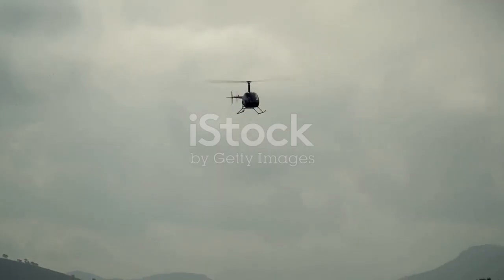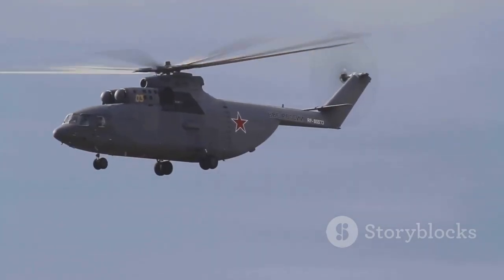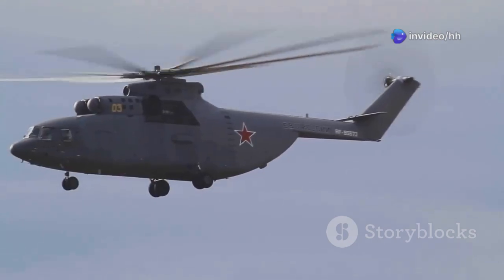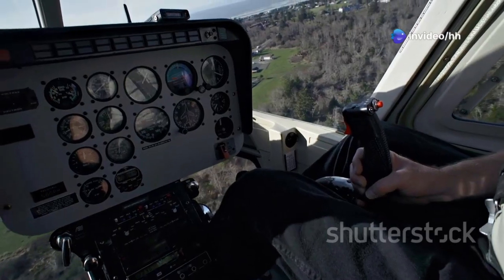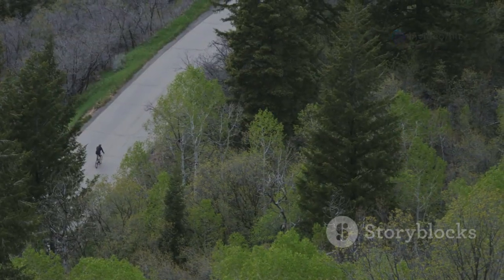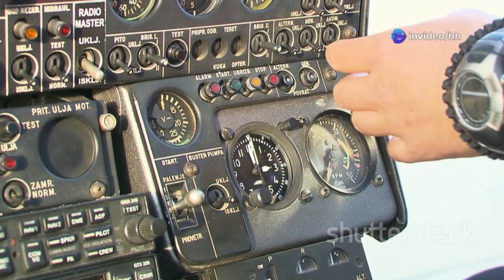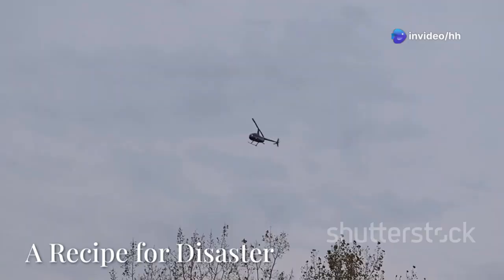Helicopters behave differently at low speeds. They need more power to stay airborne. As the helicopter slows down, the amount of power required increases rapidly. This is especially true at very low speeds. Think of it like riding a bicycle uphill. The slower you go, the harder you have to pedal. Similarly, a helicopter needs a lot of power to maintain lift at low speeds. This is a critical factor in understanding how SWP can occur.